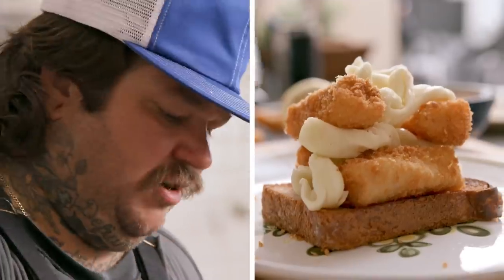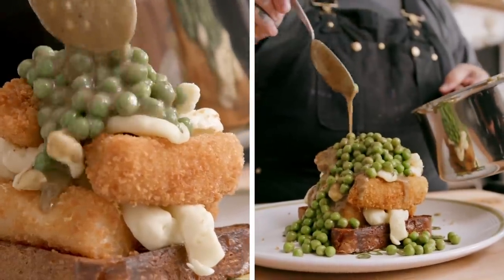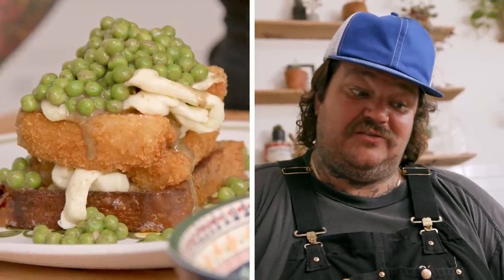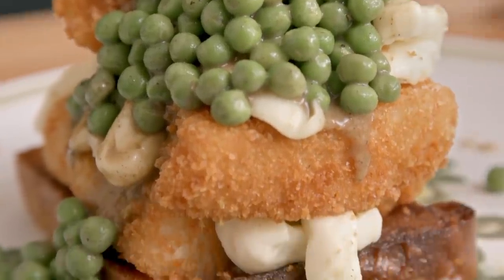Look at that, incredible. And now we get to pour our freezer peas with our gravy all over our perfect fish sticks. This is an avalanche of incredible flavors. Can you see that? Ooh, mama. So all together, I think that my sandwich is the best.